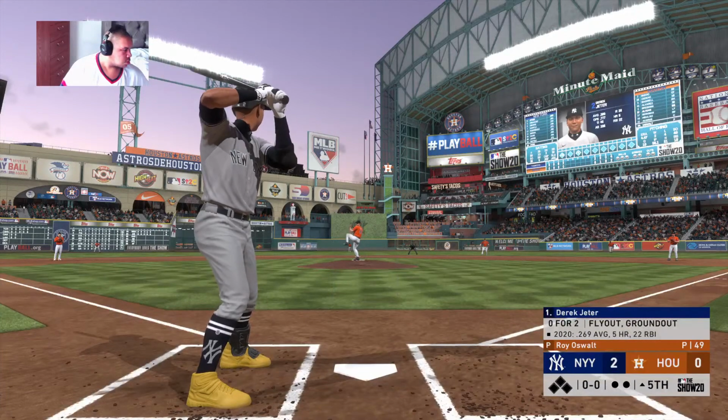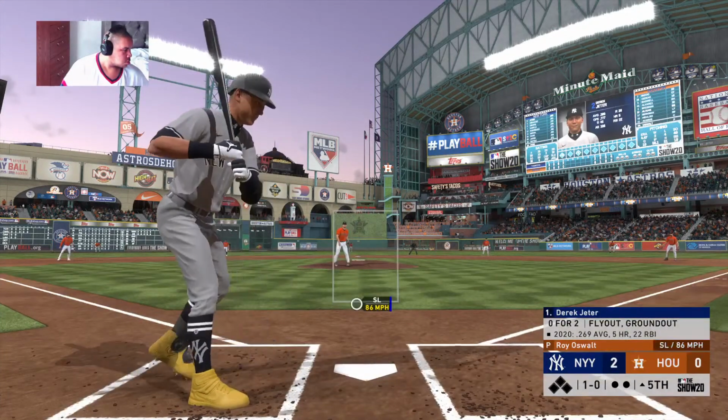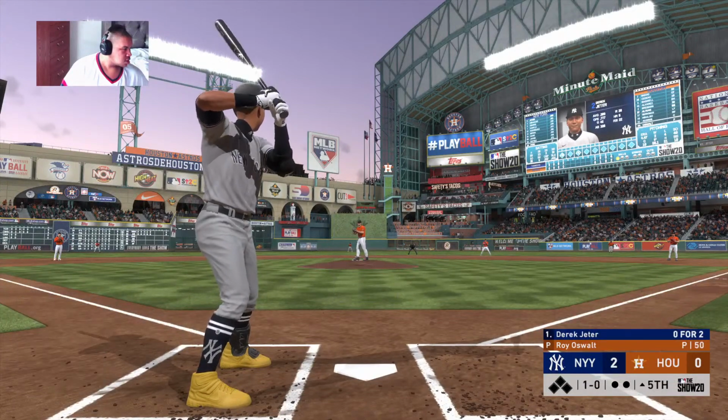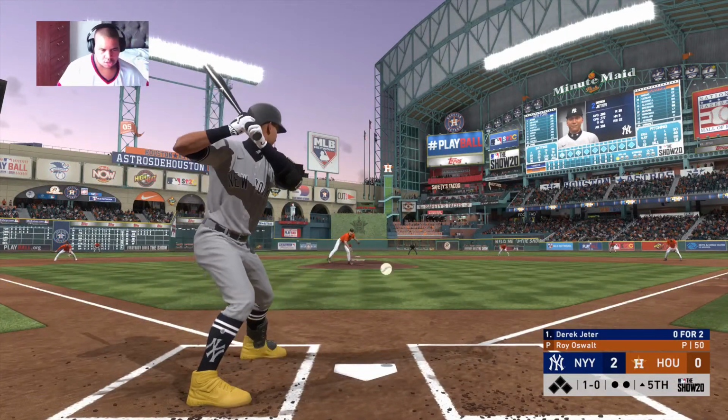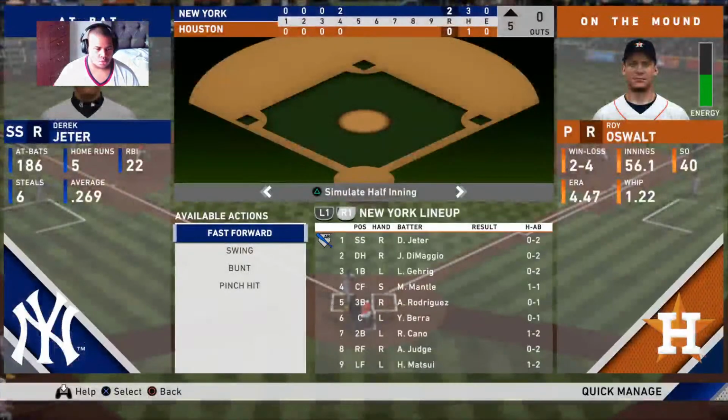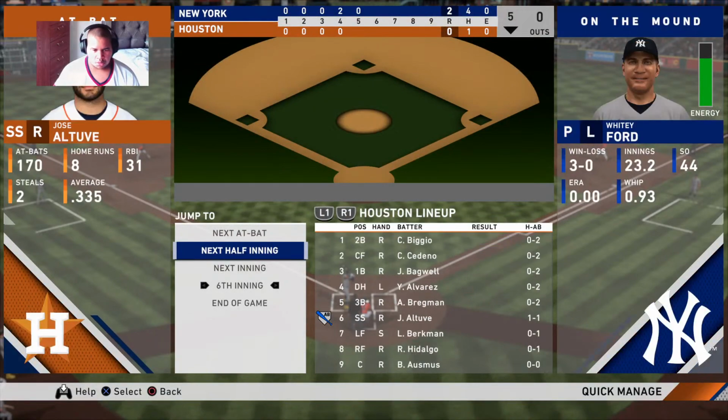At the plate now, Derek Jeter, as he'll take a look at a pitch too low. It's ball 1. 0 for 2 from him so far in this one. And he takes a called strike. Let's play ball. Out.